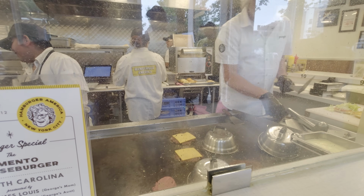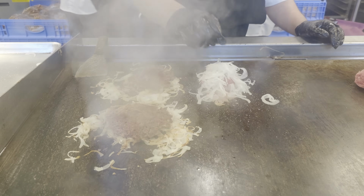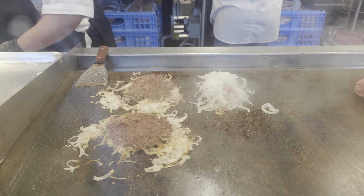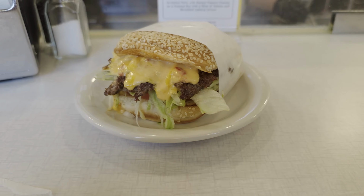Well, we made it to Hamburger America. I think I'm going to try the special for this month, the pimento cheeseburger. Getting to sit at the counter and watch them make my food was amazing, especially with the man himself, George Motes, at the grill. Talking to him, he recommended I also get a single onion burger, and to be honest, you cannot go wrong.